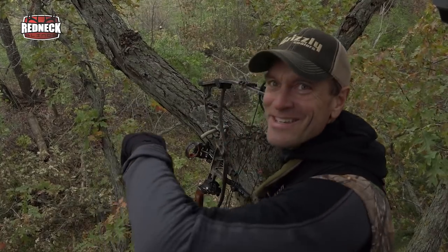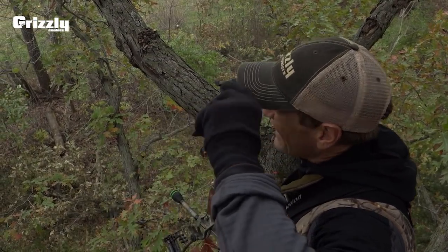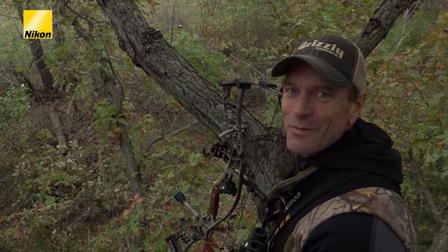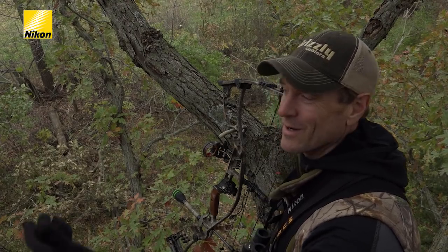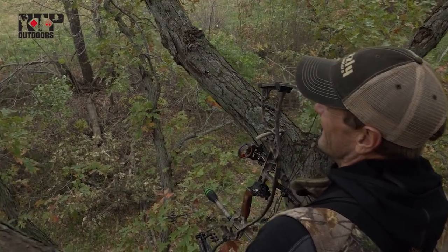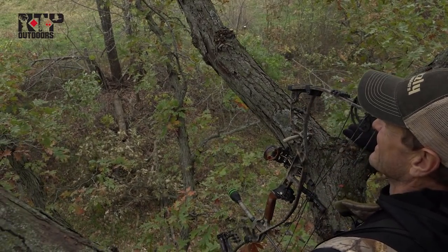Oh, can you believe that? That's so awesome. Oh my gosh. He didn't even run off. No, he just stayed. He just went back to the doe. He went right back to the doe. Acted like he wanted to go right back to the doe. I mean, he was a hard shot and he went right back to that doe. Oh man.